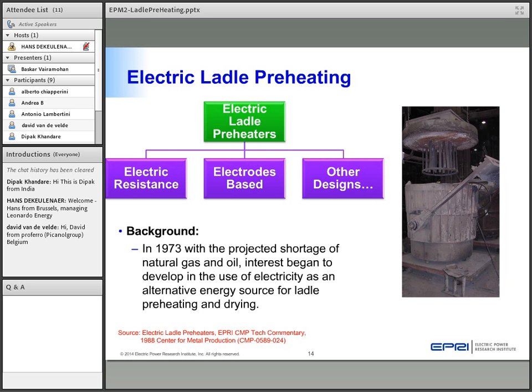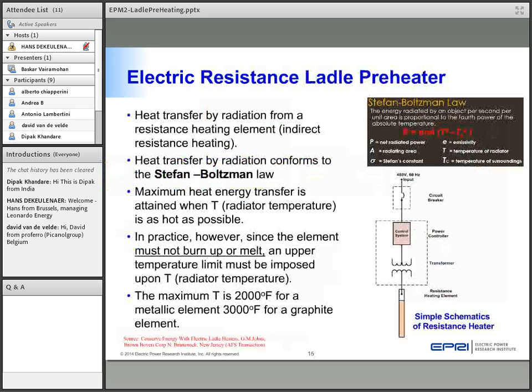And when we talk to those foundries, they still say that the electric ladles operate better and have better operating characteristics, and they reduce cost. But traditionally it has been natural gas heating, so the industry still has a lot of time to come to that point of utilizing the electric ladles. So here I show how an electric resistance ladle works.